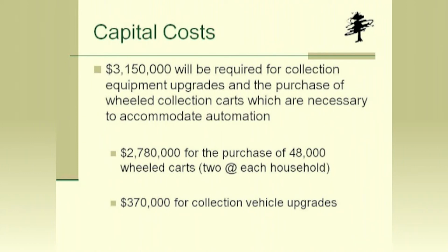Almost 2.8 million of that is for the carts themselves. We priced these at the time we put this proposal together in August of 2011 for the 2012 budget year, and at the time we were looking at cart costs of around $58 each for the larger size cart. That includes distribution and some other things that the vendor provides. Prices have come down a little bit since then, so hopefully we'll come in well under that 2.8 million. We also needed $370,000 to upgrade our collection equipment, and we'll talk about that a little bit more in a minute.